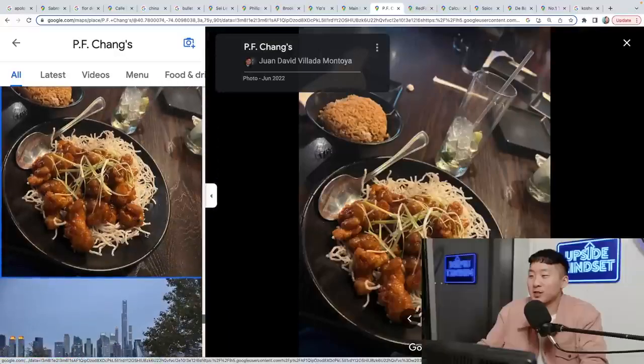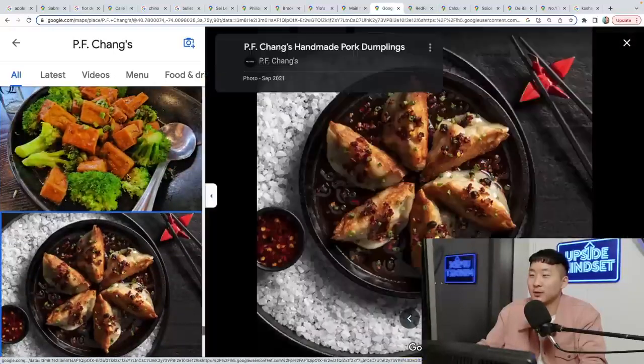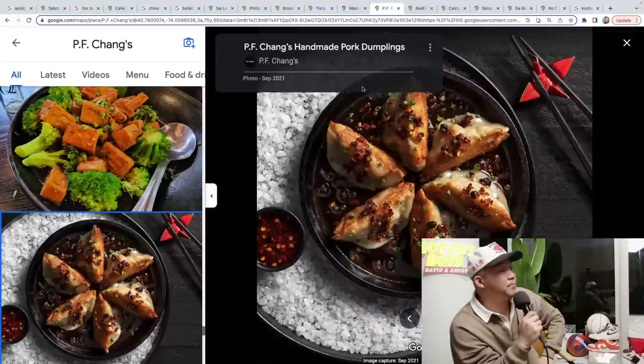Yeah, I mean, I think the presentation here is just a little better. It has like the fresh scallion shavings and stuff on top. Oh, actually, Latinos, I forgot. Latinos actually really like P.F. Chang's as well.